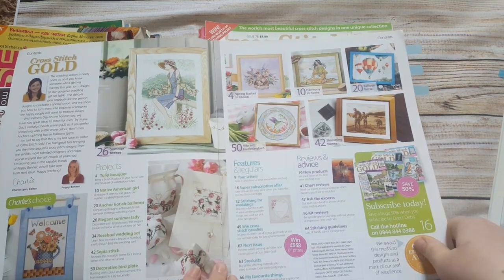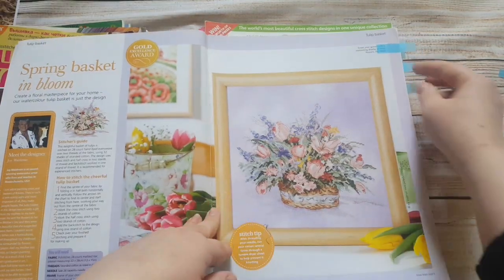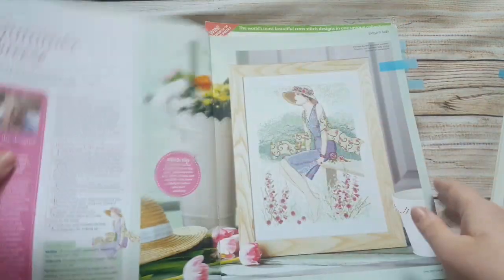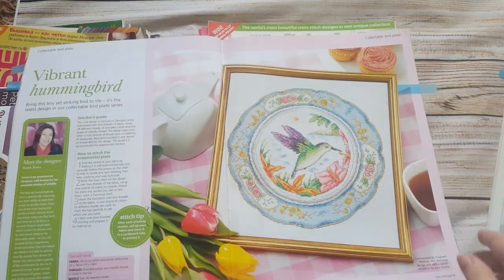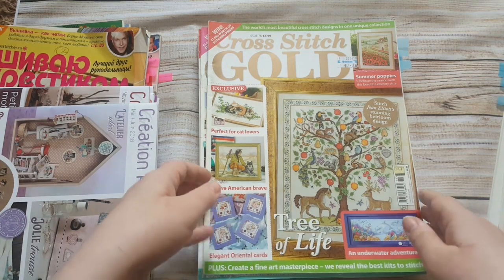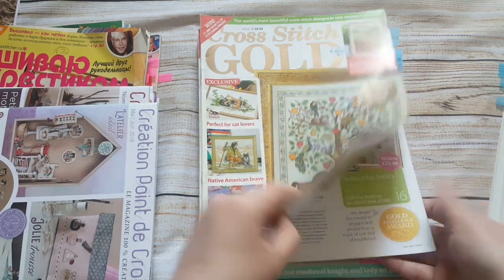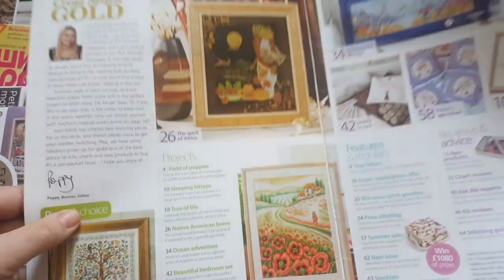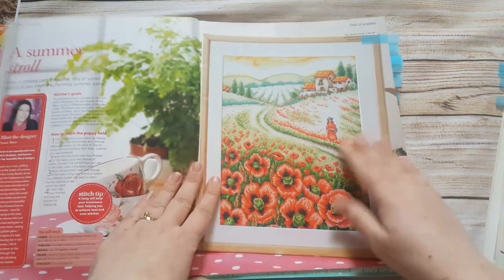Of course it has that plate thing, so I have chosen these flowers. Oops. This lady, and of course the plate, and of course it's Anchor, so I'll have to buy threads for them. Then 76, the water life under the sea, these nice, and some other stuff. So I chose the poppies.